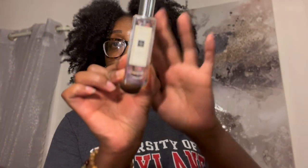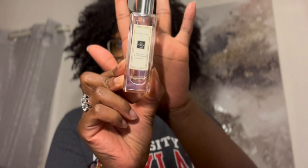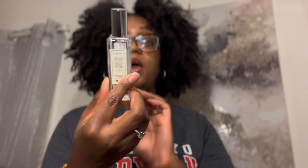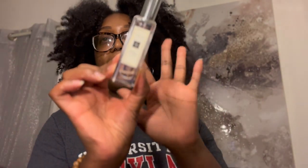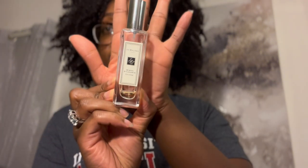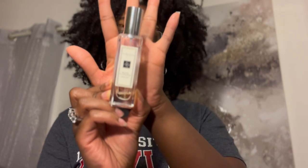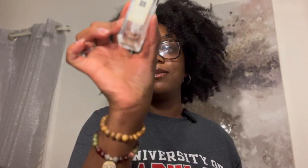First scent we're going to really get into is this Jo Malone. This is the Mimosa and Cardamom Cologne. I am familiar with this fragrance because I purchased a Dawkins Aroma Company Mimosa and Cardamom body powder, which I haven't really talked about a lot, but y'all, this smells identical to the body powder, and I like this fragrance. I have actually worn this one day.